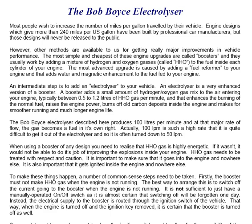We come now to the very famous electrolyzer built by Bob Boyce of America. Most people wish to increase the number of miles per gallon traveled by their vehicle. Engine designs which give more than 240 miles per US gallon have been built by professional car manufacturers, but those designs will never be released to the public. However, other methods are available to us for getting really major improvements in vehicle performance.